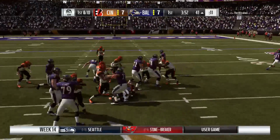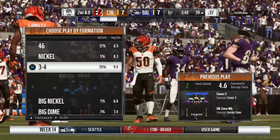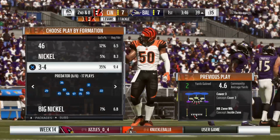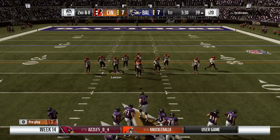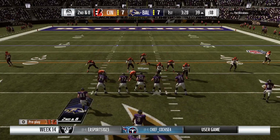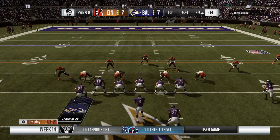Here's the first carry for Alex Collins. He'll fight forward for a couple down inside the 40. They tried a quick hitter inside, but that one was swallowed up because what they're hoping, this big defensive lineman will take the bait and move laterally and open up a crease that they can run through. Didn't happen on that play.